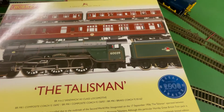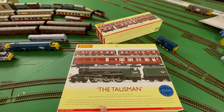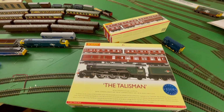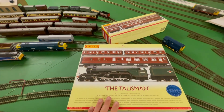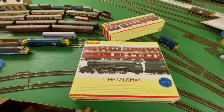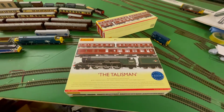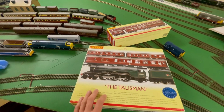It's a limited edition of 2,500. And yeah, I'm really happy with it. The only thing is the mark that really annoys me, but I'll get over that eventually when I sort it out. But apart from that, it's an amazing set for the price that I paid. I got this really cheaply, as well as the coach pack. I got this cheaper than how much the coach packs are going for separately. So I'm really pleased. So this will run along the A4s and so on.